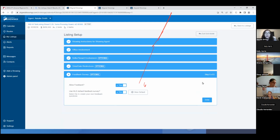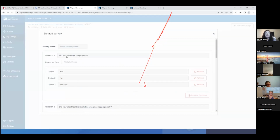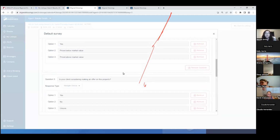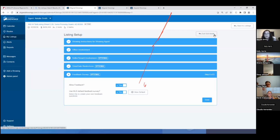So our last section is for your feedback survey. You can ask showing agents for their feedback once they're finished. It's just an option for yes or no. There's also the option to use the MLS default survey. So Aligned Showings has created these pre-made questions that say, did your client like the property? How did they think it was priced? Are they considering an offer, et cetera? You can review them here. If you want to make your own questions, that's also an option.